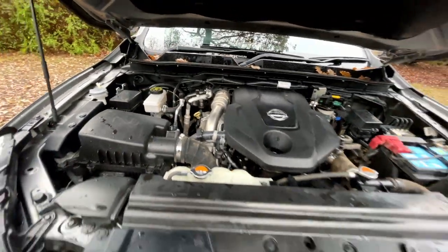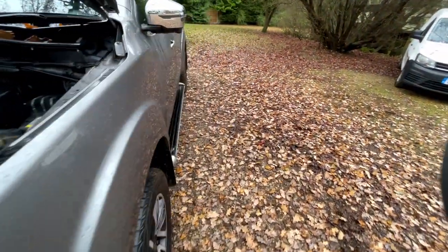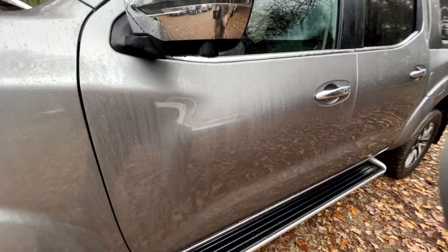Obviously, like I said to you before, if you do want to see something in a bit more detail in there or whatever, I'll do my best. I don't really know how I can do it, but the belts and everything looks in good condition. But yeah, anything you think I've missed, let me know.